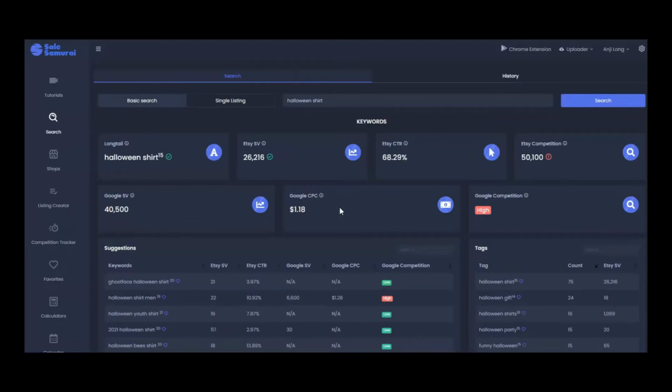Now, I'm going to show you my favorite way to use this tool, which is with the Chrome extension. So you want to go ahead and click this and install it onto your Chrome bar, right? Obviously make sure that you're using the Chrome browser. And then I'm going to pop over to Etsy and show you how you can narrow this down even further so that you can find those low competition keywords that have to do with the Halloween shirt. It's a more long tail keyword.